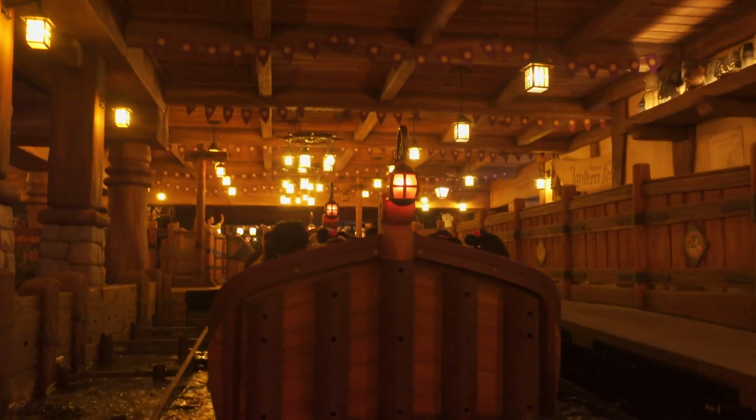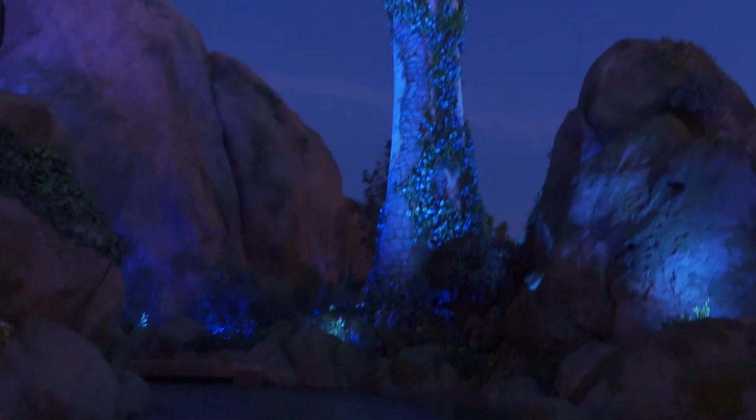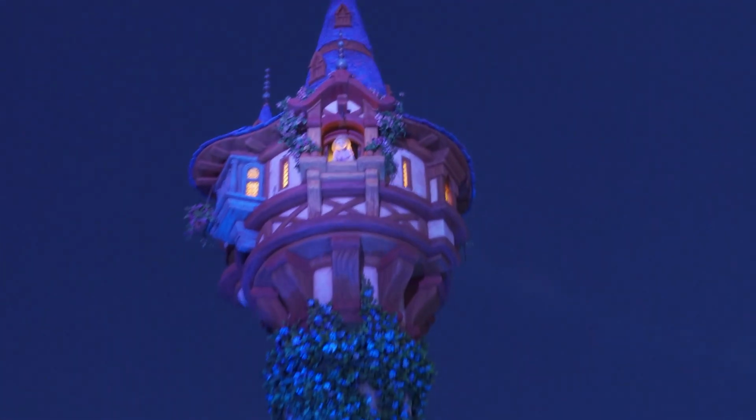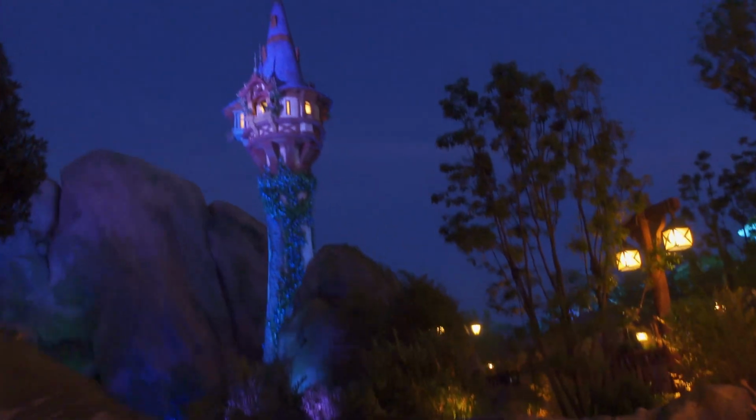Now, this has left some people really disappointed, and I can completely understand why. This is the only Tangled ride in the world. They finally built a boat ride, and it's really short. It's the small ride in Fantasy Springs. It seems like a missed opportunity, right?